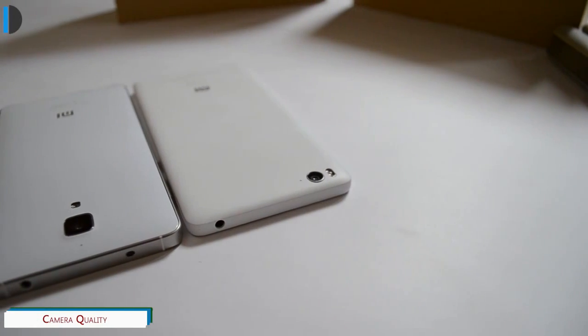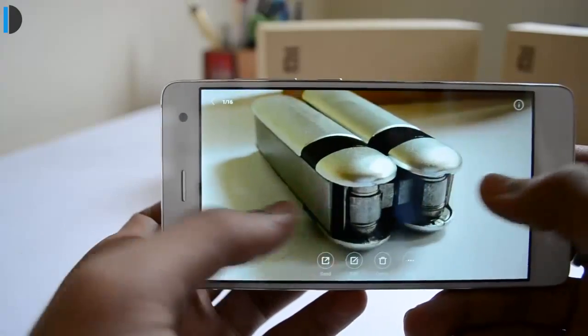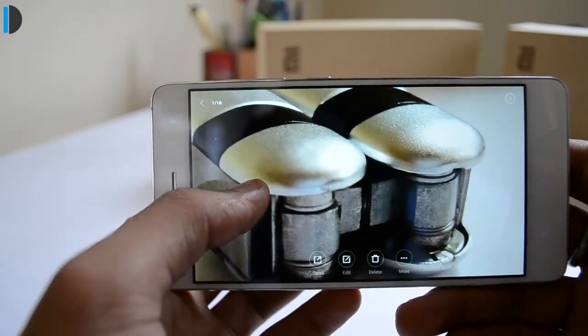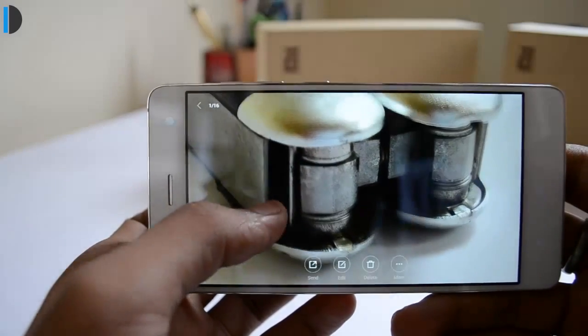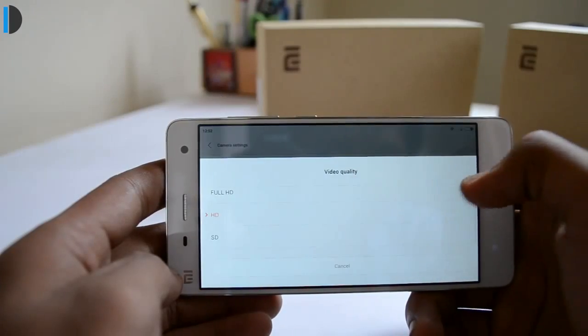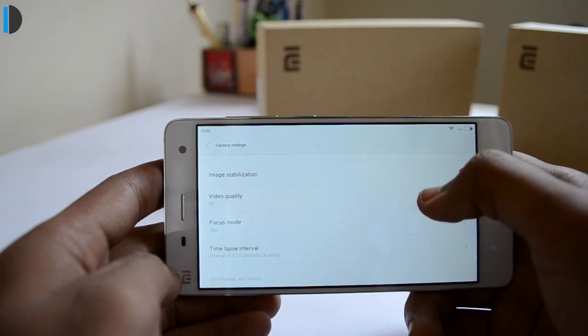Talking of the camera quality, there are 13 megapixel sensors on both of the phones on the rear, but the image quality that we get on the Mi 4 is better compared to Mi 4i, and it is superior in terms of detailing as well as clarity on the Mi 4. The Mi 4 also allows you to shoot in 4K videos, whereas the Mi 4i supports only up to full high definition video recording.